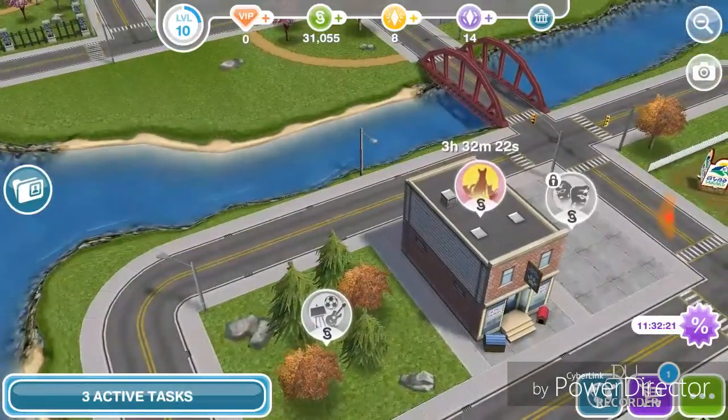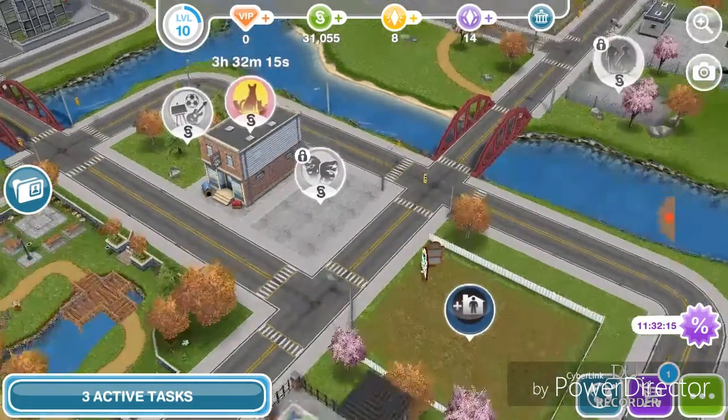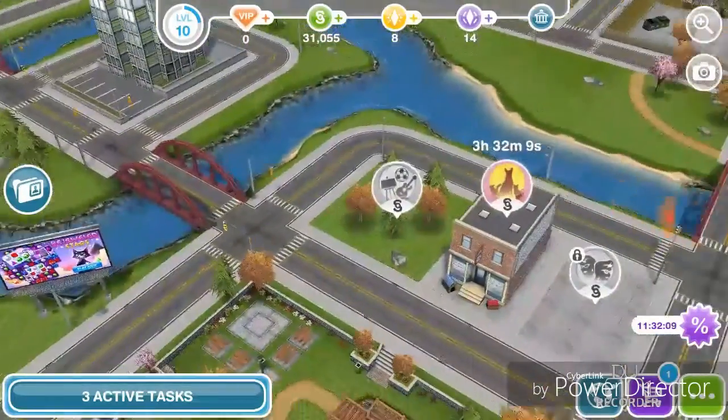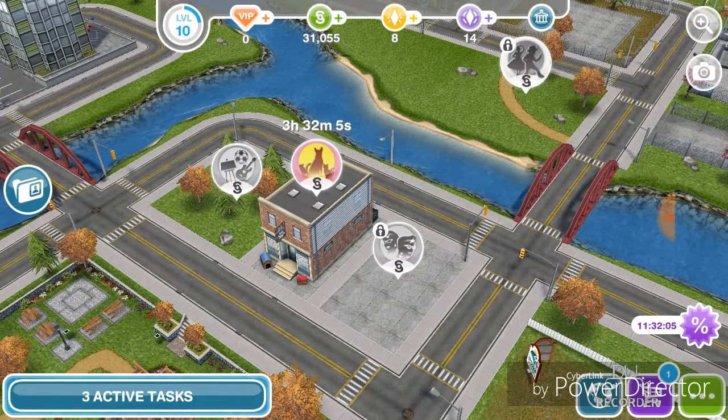Hey guys, it's me. Today I'm gonna find a pet. I always want to take a video when I get something new. Actually, not true, but I want to show you guys the animal shelter. I bought the animal shelter, and finally, yes.